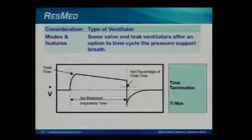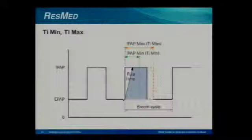Some machines offer this feature, and I think you'll see here the ResMed machine does offer this feature, and so do some of the other valved ventilators. We call it the TI max. So what you can see here we have our IPAP level and our adjustable rise time. So here was a very fast rise time, here was a little slower rise time, but we got to our set pressure.